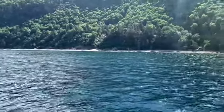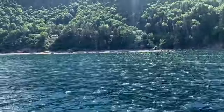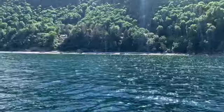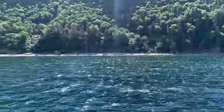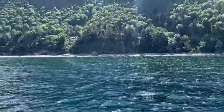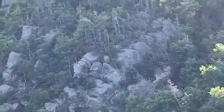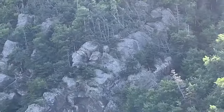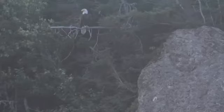Sandy beach here, a little bit inaccessible, only by boat probably, but looks like a couple of mudslides there as well. Beautiful day. So the young ones are about 10 to 12 weeks old, and the parents have stopped feeding them now because they want them to make their inaugural flight and fly.